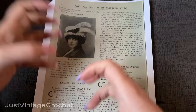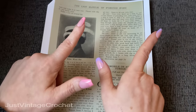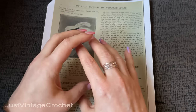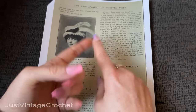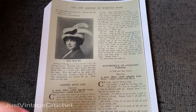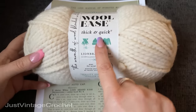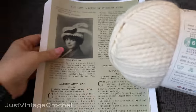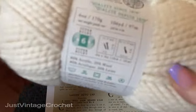All right, let's get into this. So what I was able to figure out from the modern book is what material and hook I need. Now, the material that they recommended is discontinued, but it did say that it was a number 6 super bulky weight and that we need to use a 9mm hook. Well, look what I have from Lion Brand, Woolies Thick and Quick, super bulky, and it looks almost just like the original yarn used.